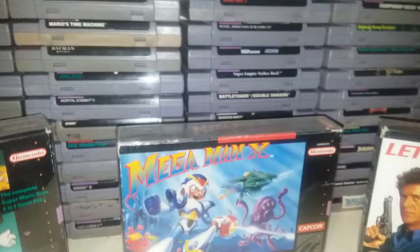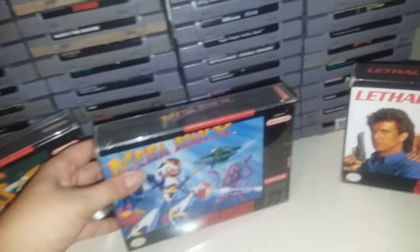And there is Mega Man X, which we also do have another copy of, so we have it loose as well as CIB. And Lethal Weapon, because you need that in your collection.